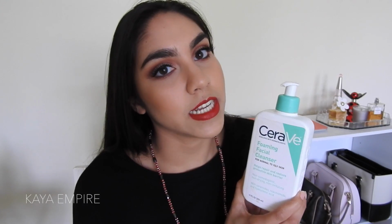This is a CeraVe cleanser. I don't know if it's CeraVe or CeraVe, but that's besides the point. This is a cleanser that you can find at the drugstore. It is really not that expensive. And the great part about it is that it's not drying, it's not fragranced, it doesn't have any irritating ingredients, it's not harsh on your skin. So really, truly, this is such a phenomenal cleanser. And for the price, I'm so impressed.